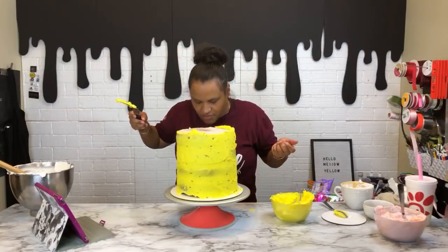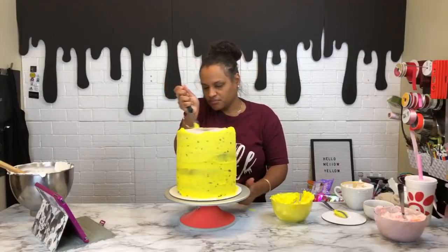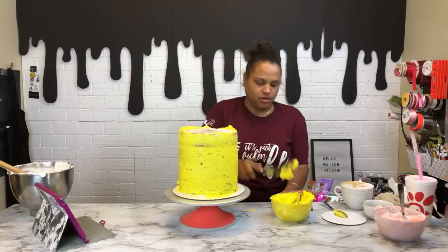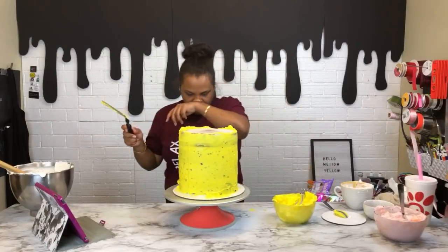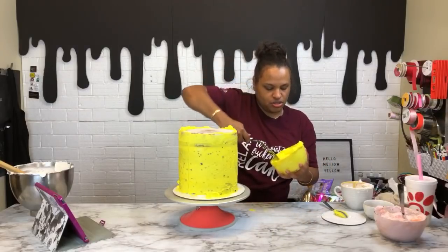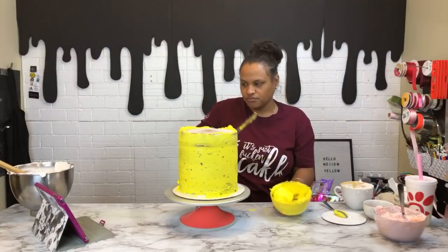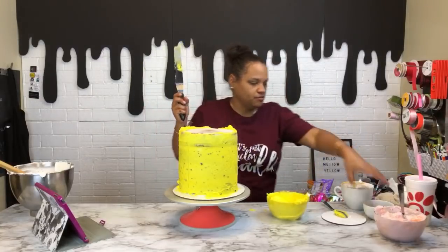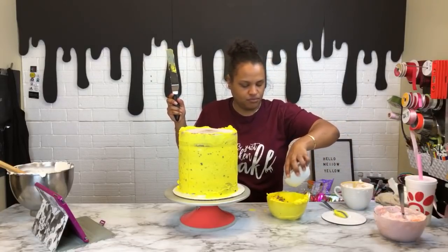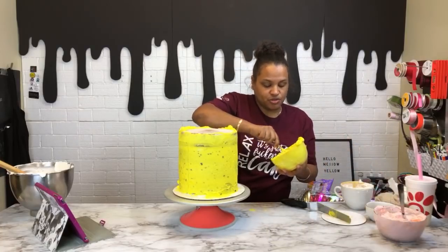Oh, man. I dropped buttercream. As always. Okay. Alrighty, so we have the yellow. Now let's do the top. I'm just going with it. I think I need some more speckles. I've run out of speckle. So yeah, $6 without the buttercream so far.